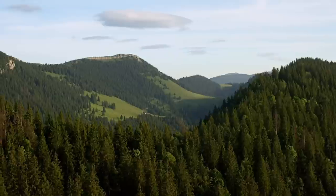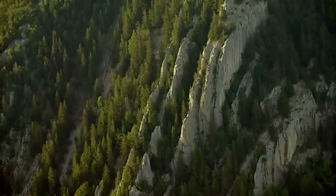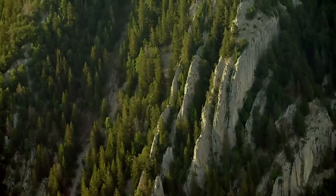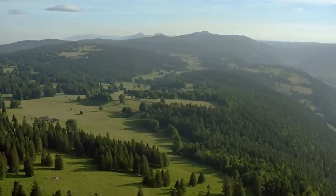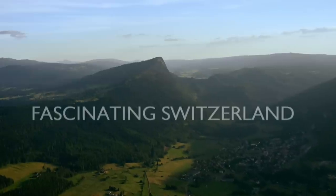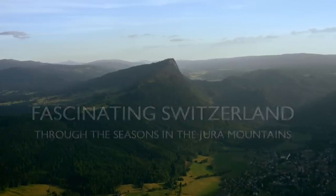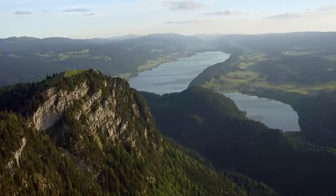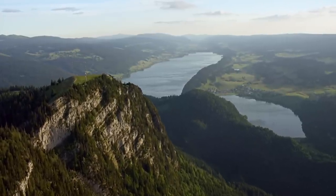The Swiss Jura. This highland area in the northwest of Switzerland is held to be the little brother to the Alps. One thing can still be found in abundance here, unspoiled nature. The Jura Mountains run along the Swiss-French border. In the south lies the Vallée de Joux.